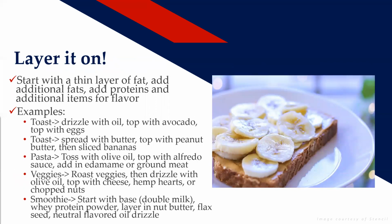And then layer it on. So this is a technique where we're adding in extra calories. So we're starting with a thin layer of fat, add additional fats, and then hopefully add some proteins or some additional flavor items if you can tolerate that.